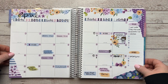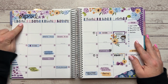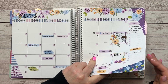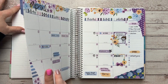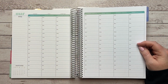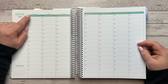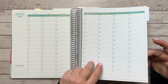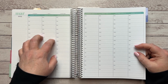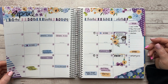Again, I'm going to check and make sure I'm in frame. Okay. Yeah, it's a Sunday start, but then the weeks, okay, let me go back here to a clean spread with no stickers. The weekly spread starts on Monday, and I just don't understand why, and maybe one of you can explain this to me. I don't get it. When you start the weekly on a Monday, why wouldn't you start the monthly calendar on a Monday?